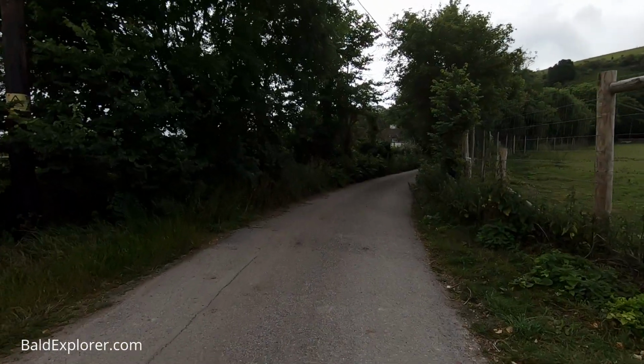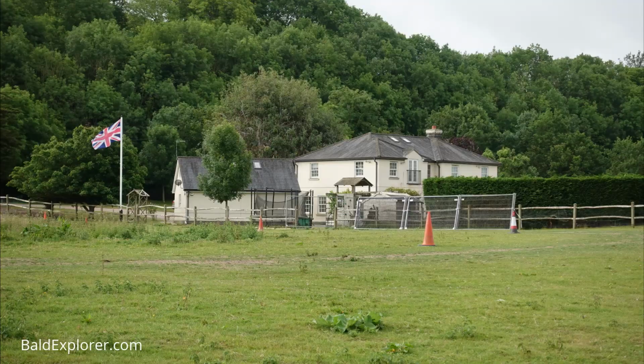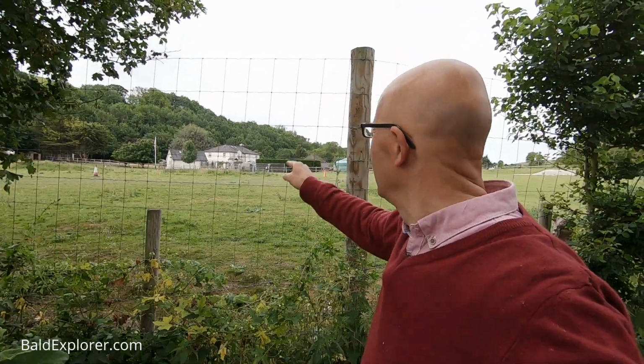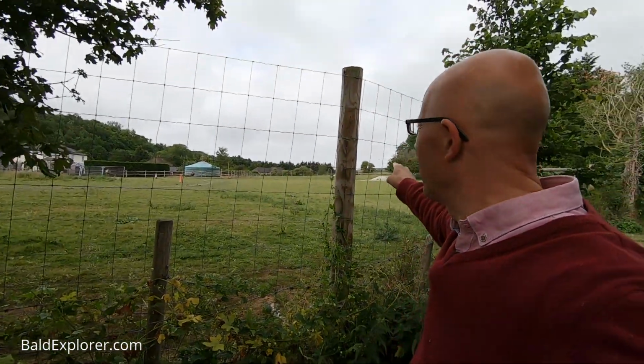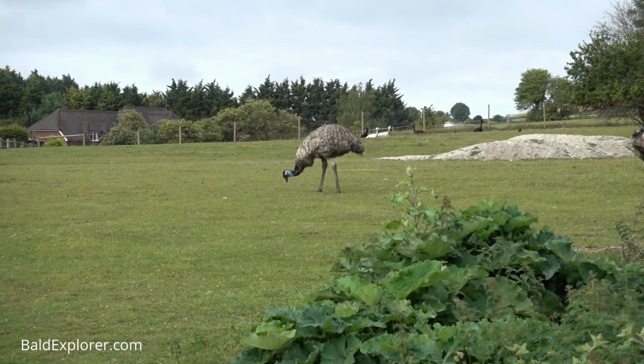Look down here. There's another big house just there behind me. That is a genuine Georgian house, which obviously is on a road. And you've got Windmill Hill right at the back. They've got animals. It looks like they've got an emu in there.